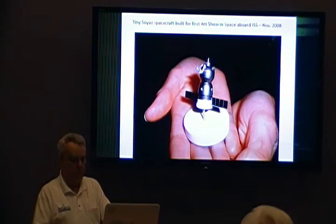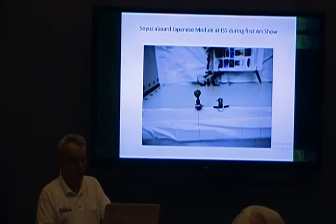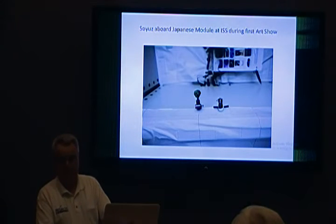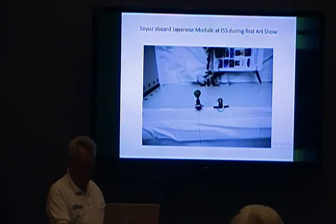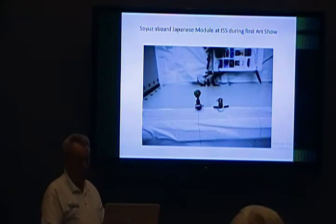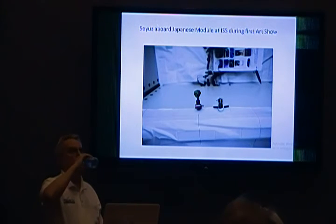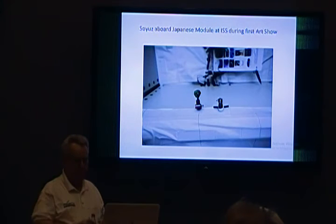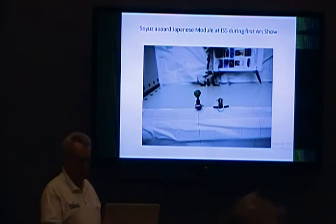This little guy, as you can see, was sitting in the palm of your hand, and the actual spacecraft itself was maybe not quite an inch and a half long. It had to be very, very small. And I made that on a weekend, sent it off to Richard, and he took it up into space. And there it is aboard the Japanese module on the International Space Station during his workshop. In fact, just out of interest's sake, I'm doing another project for him right now. He contacted me a few weeks ago, wants me to do a model for him. And I have no idea what that other thing is beside it.